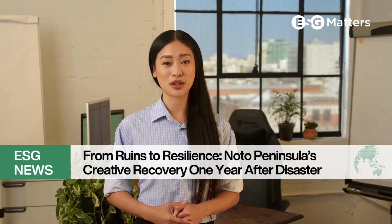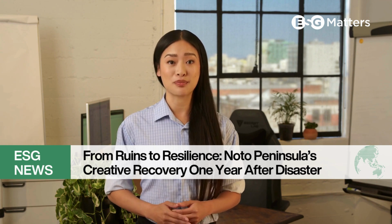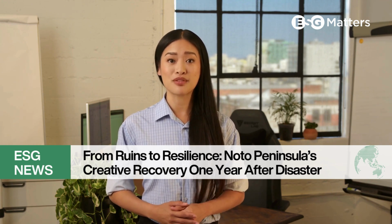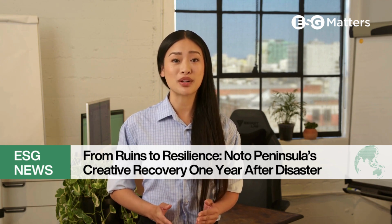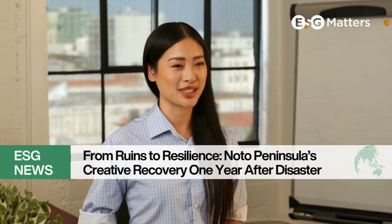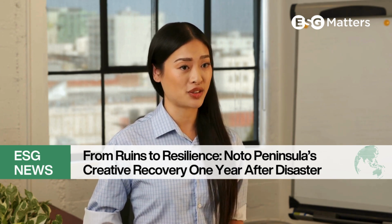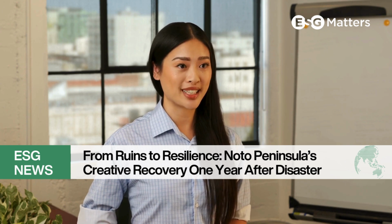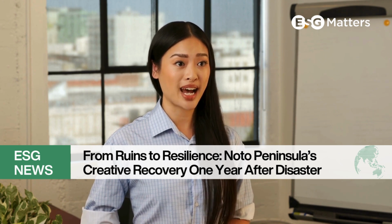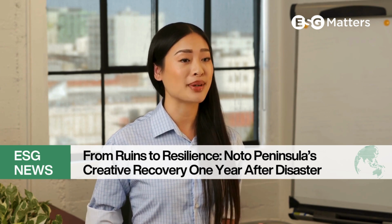Noto is also leveraging resources such as Japan's dormant bank account funds, a government-supported initiative for public welfare projects. This underscores the potential of alternative funding solutions to drive impactful recovery efforts. On a global scale, the Noto Peninsula's recovery efforts highlight the importance of resilience and community-driven initiatives in disaster-stricken areas. By embracing diversity and creating shared spaces like the laundry cafe, the region demonstrates how small, inclusive projects can support long-term social and economic benefits.